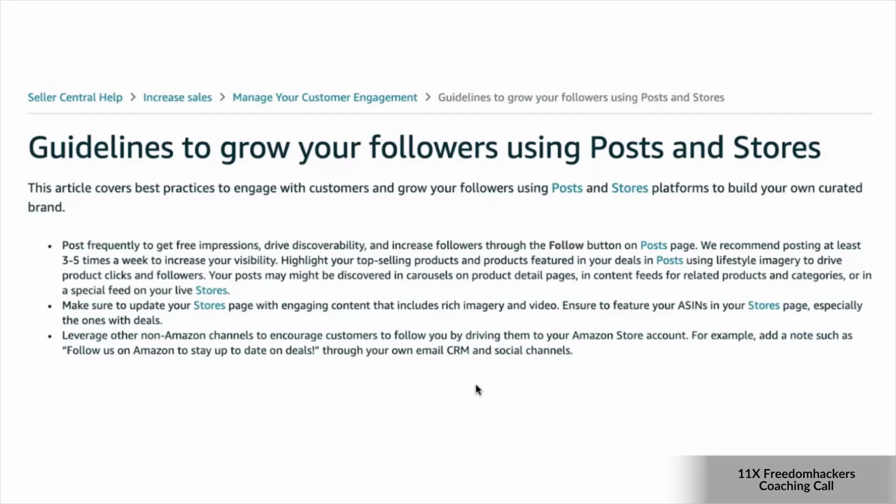And what we can see here is what Amazon is trying to do: they're trying to encourage us to bring people from outside of Amazon to follow our brands on Amazon. It's pretty clear what Amazon is trying to do, but at the same time, it gives us different options for what we can do to gain visibility inside of Amazon.